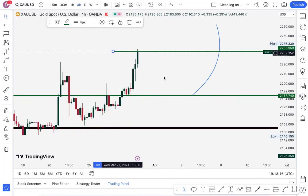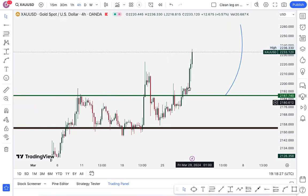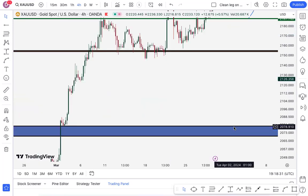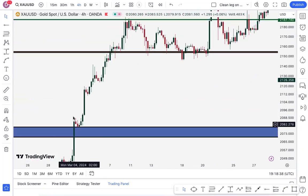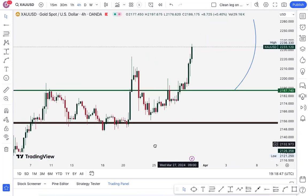You should wait for a pullback. If indeed this guy wants to pull back, you should wait for a pullback to 2,187 and then jump on the buy trade. However, mind you, this pair could collapse all the way down to $2,078 per ounce, because this is a solid demand level that is yet to be retested. We've created this demand level on the daily time frame and on the 4-hour time frame. We are yet to come back and validate that demand level.